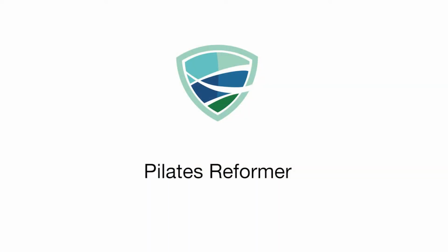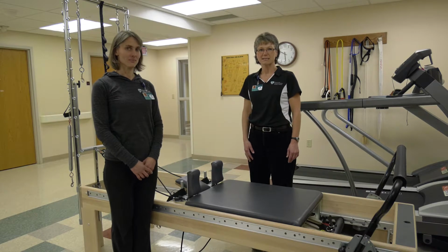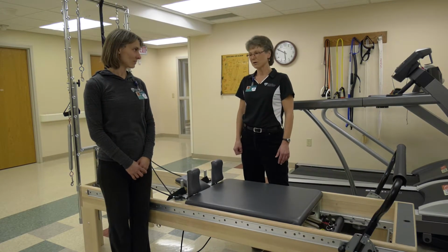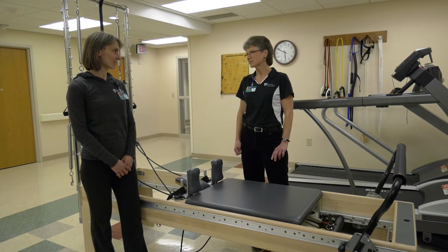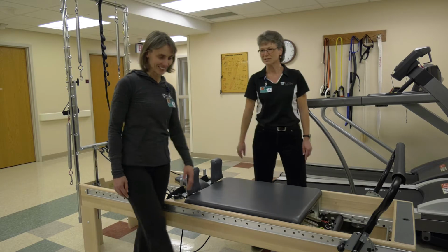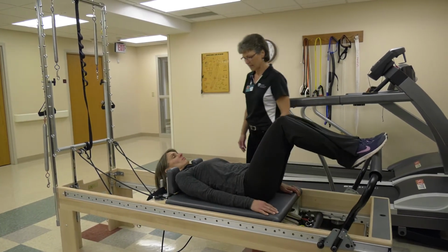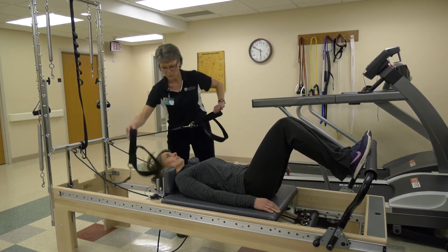This is another piece of equipment we have here at MMC. It's called a Pilates Reformer, and it works on balance, strength, flexibility, stability. It's very versatile. All ages can work on this machine. It can challenge you as much as we need to be challenged using different positions. For today, for demonstration purposes, we're going to have Courtney lie on her back, which is the most safe position. And we're going to work on her arm strength and her core strength.